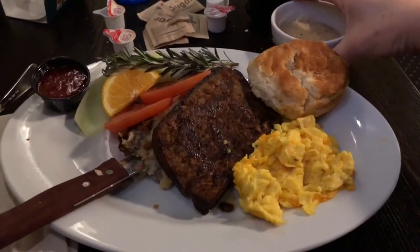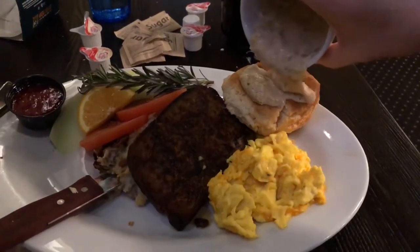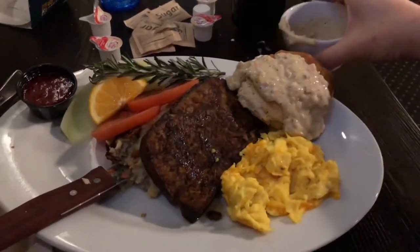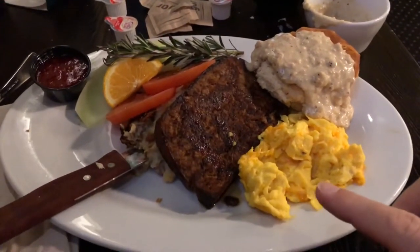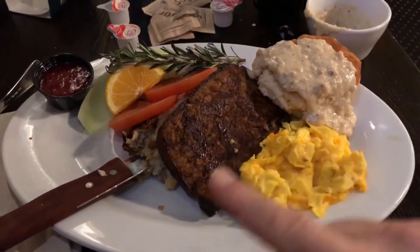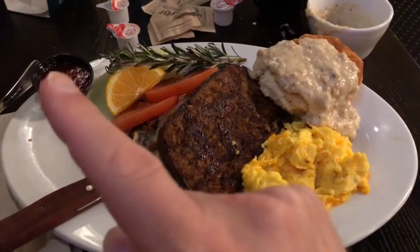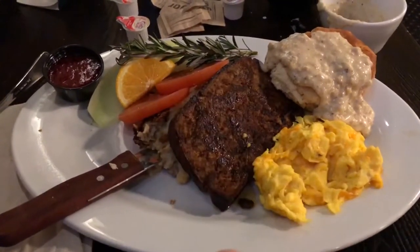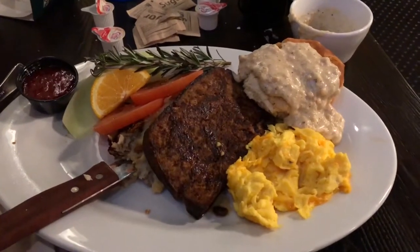Wonderful is this. I'm going to start by pouring the gravy over the biscuit. Oh my god. Scrambled eggs with cheese, griddled meatloaf, there's potatoes underneath, and housemade strawberry jam, and tomatoes, and an orange wedge. This is Hash House. Giant food for a giant appetite here in Las Vegas.